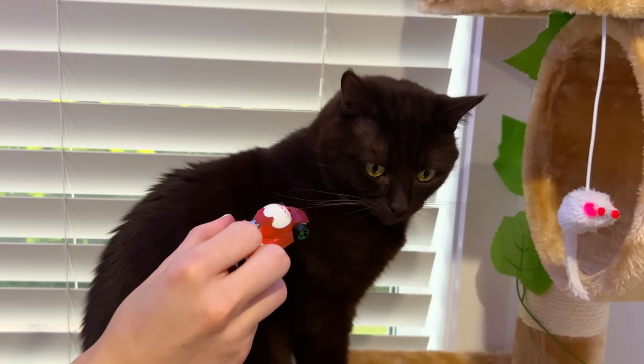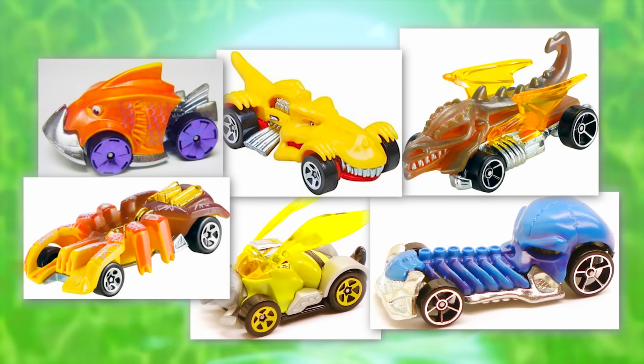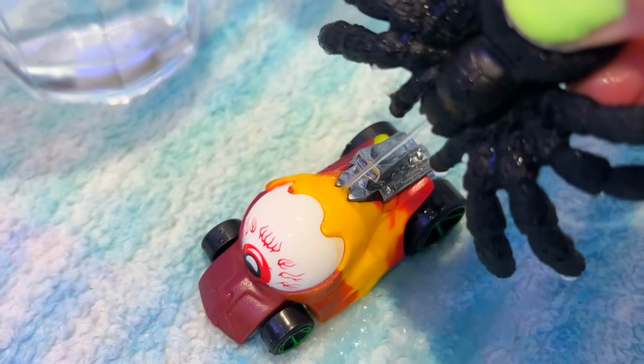Wait, he's forming a thought? Oh. Nah, it's not there. God damn it. Overall, the Color Shifters Creature series introduced so many cool creature-themed Hot Wheels and brought back the triple color change gimmick, which is far more dynamic and fun than the usual two colors. And the Halloween edition being packaged with a water squirting toy is so silly. I wish they did that more often.